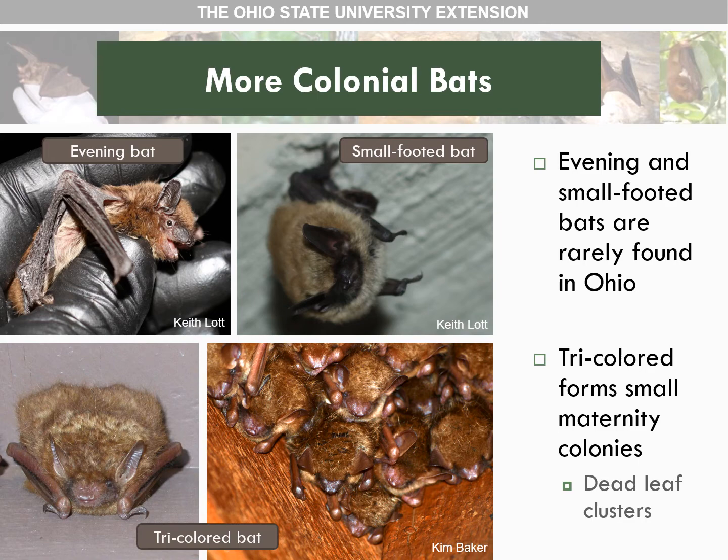And then lastly, we have the tricolored bat. They form smaller maternity colonies, and a lot of times those colonies are in dead leaf clusters, but they will also use dead trees and buildings like you see in that bottom picture. It's one of our smallest Ohio bats. It does hibernate in caves, and it's another species that is being heavily impacted by white nose syndrome.